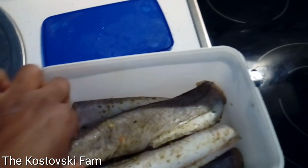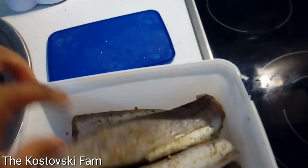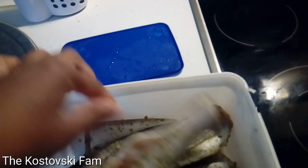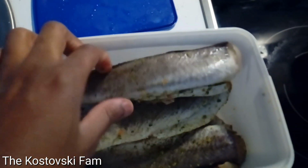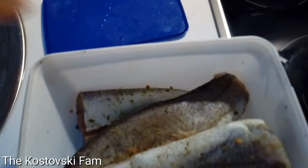And I seasoned it from last night. I always season my meat from overnight. Ooh, that seasoning. Ooh, that smell. Ooh, spice. So this is the fish we're dealing with. And I use the Maggi fish seasoning. Well seasoned, no?